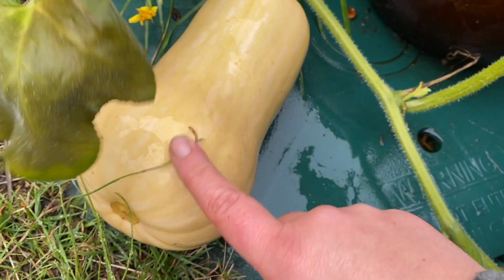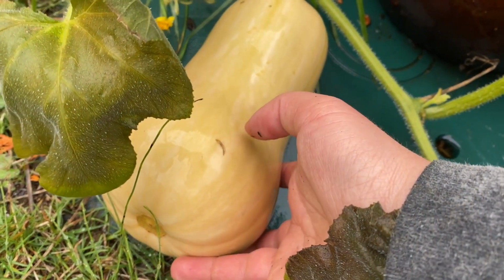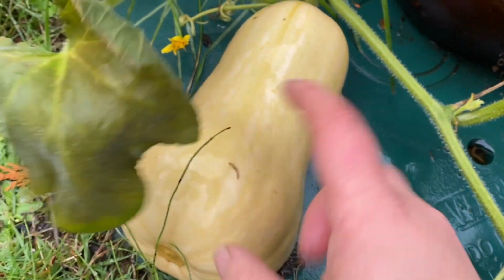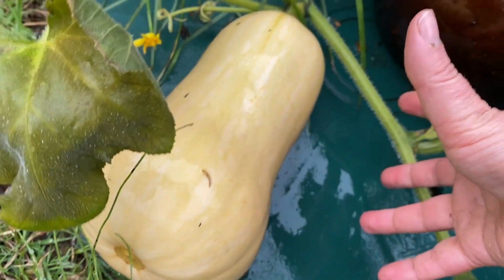I was actually doing a video for my gardening course showing when to harvest your butternut squash and when not to. I was showing that when you put your nail into it, if it leaves a dent, it is not yet ready to harvest. Look, now it is ready. Then it was not, but now it's definitely ready. It's turned that beautiful tan color that we expect out of a butternut squash.